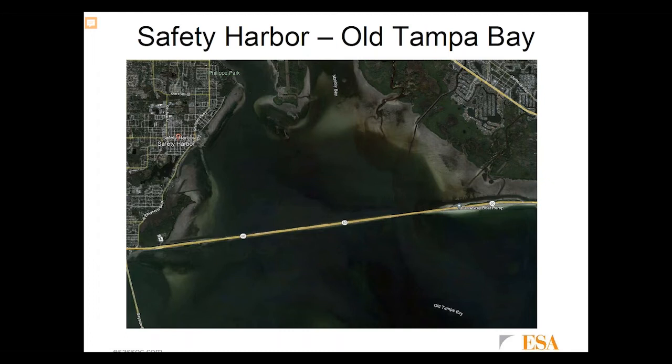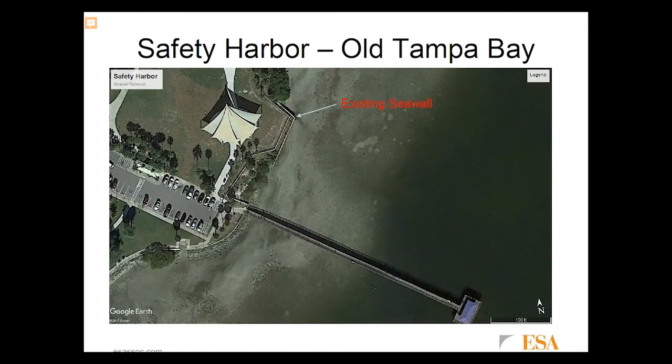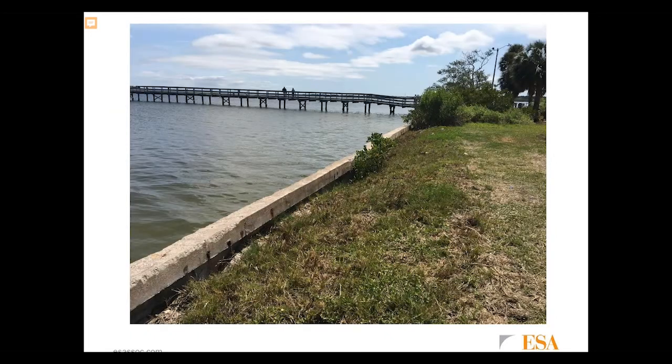So we're going to zoom in where it says Safety Harbor, and you can see the pier that sticks out here. You can also see the existing seawall. The other white line behind it is the fence. Now, this is a 140-foot seawall that was deteriorating. Next slide. And the city was going to replace it, and it was going to cost them close to $200,000 to put that wall back.